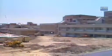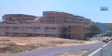With less than a week to go to the official opening by the Premier, Mr Rann, workmen today were putting the finishing touches on the $175 million hospital complex.